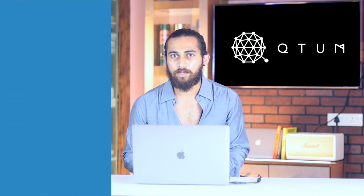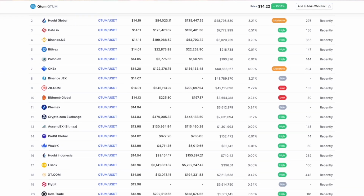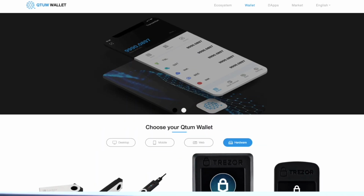Now, if you want to buy Qtum, then this is the right time, and it is very simple to buy. You can buy it from various crypto exchanges. It is quite famous right now, and you can also buy it from its main wallet.